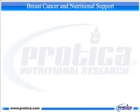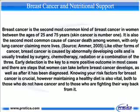Breast cancer and nutritional support. Breast cancer is the second most common kind of cancer in women between the ages of 25 and 75 years. Skin cancer is number 1. It is also the second most common cause of cancer death among women, with only lung cancer claiming more lives.